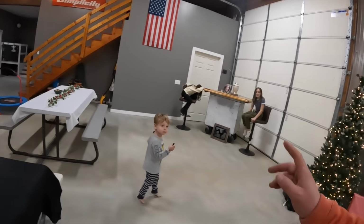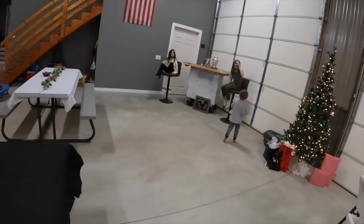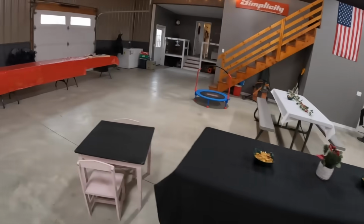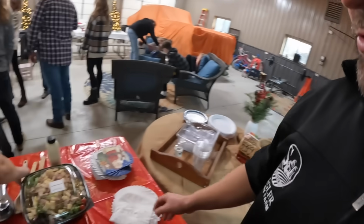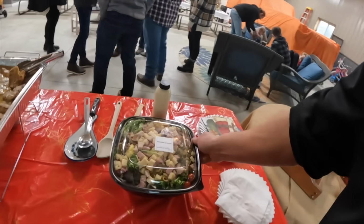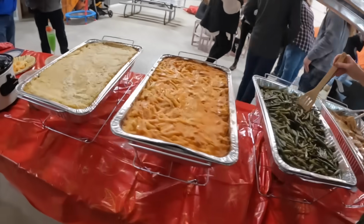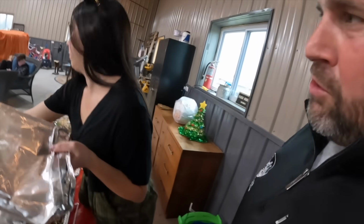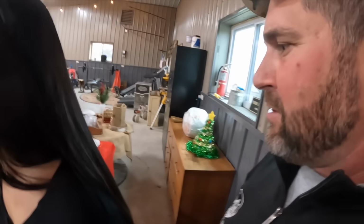Grant, you can't be eating cookies before lunch. Okay, we're in full force. Plastic utensils, Maurice salad, chicken, green beans, mashed potatoes, gravy, a catered work Christmas party. We didn't want to put the cooking on too many people, so we just cater it in.